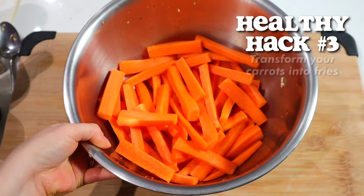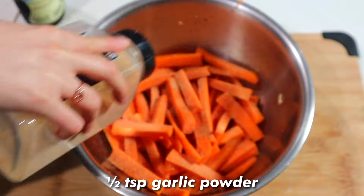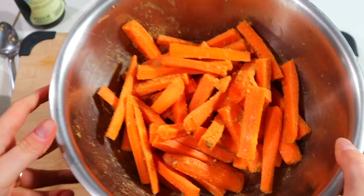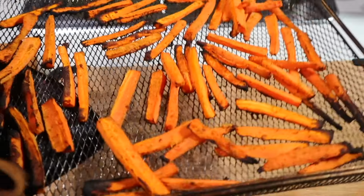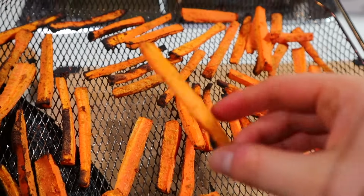That's healthy hack number 3 of this video, transforming carrots into fries, because reaching for the bag of frozen French fries in the freezer is very tempting, but if you are, you know, on a health, weight loss journey, it may feel like something that could derail your progress. And so, seriously, if you have never considered turning root vegetables into fries, this is your invitation to do so.